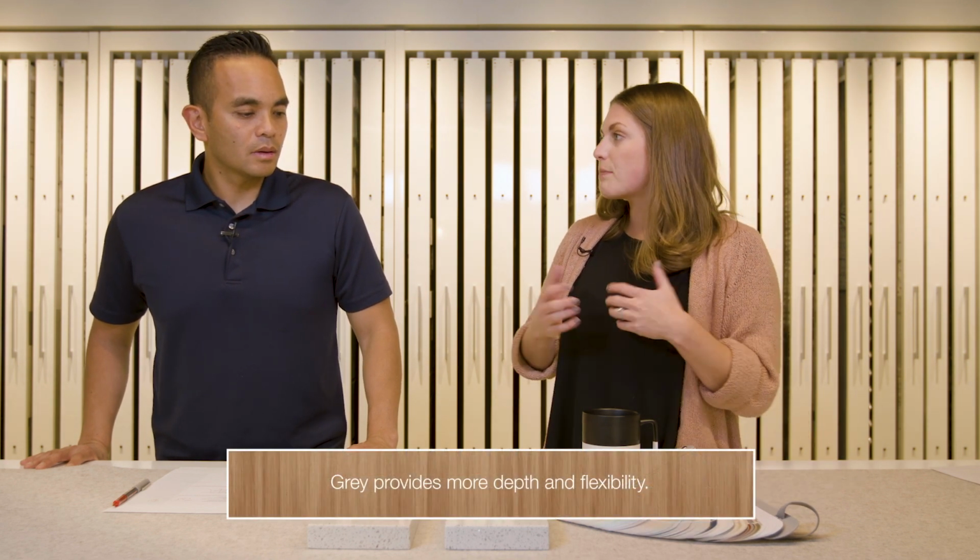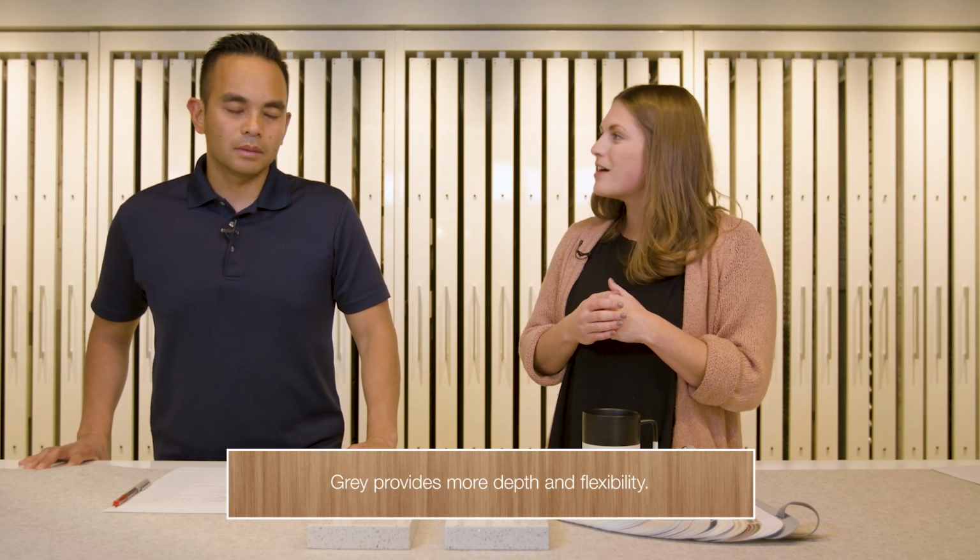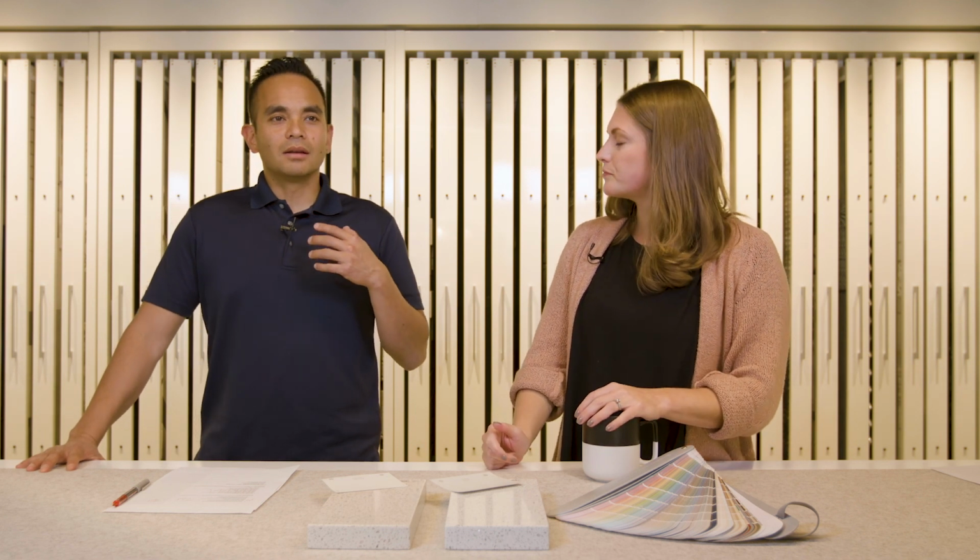So the gray just provides more depth. It provides more flexibility with the rest of your finishes too. Although what you do find is that when you're trying to visit some homes, it kind of starts looking the same, right? Yeah. It's just a lot of grayish colors.